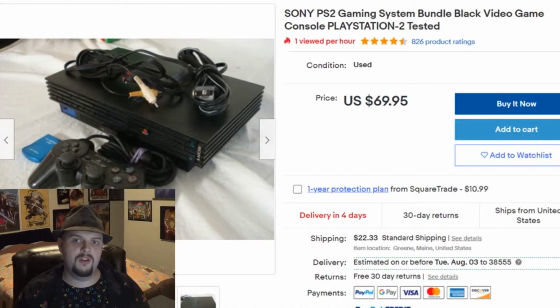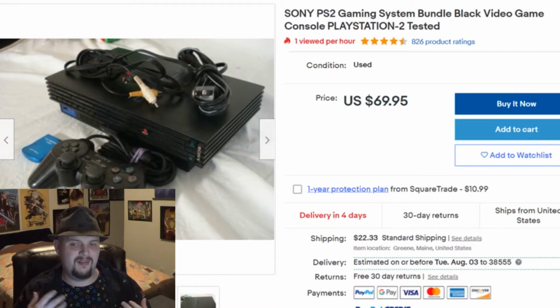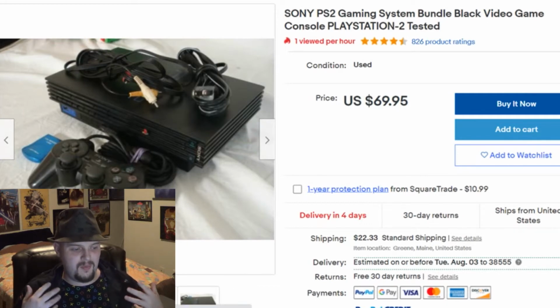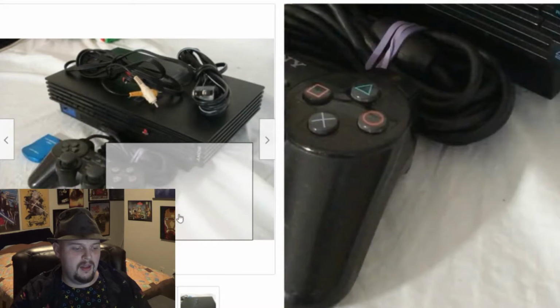So the first one we're going to look at real quickly is this one that is being sold for $69.95, $70 really when you round it up. It has shipping and handling for close to $23. Pretty pricey, but at the same time we do have all of the cords and even a memory card, as we can clearly see right here.